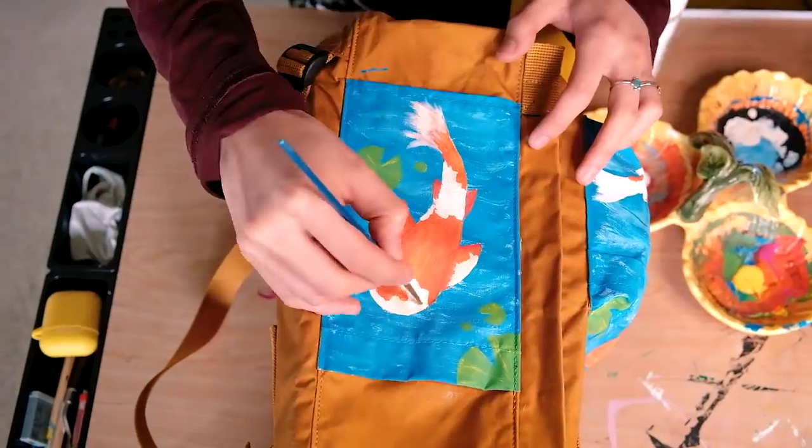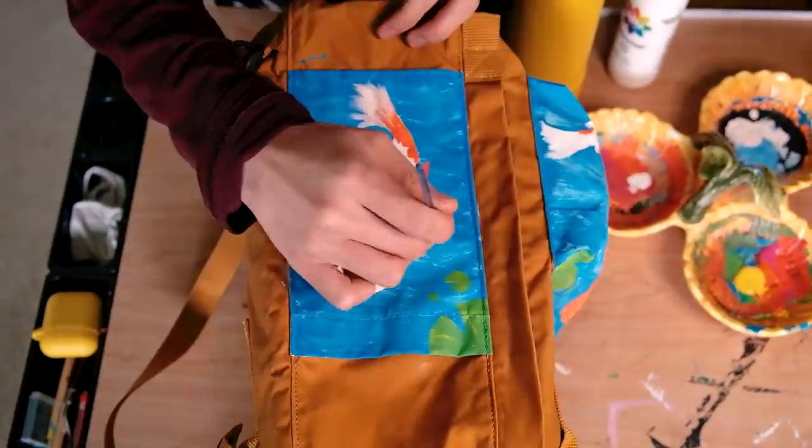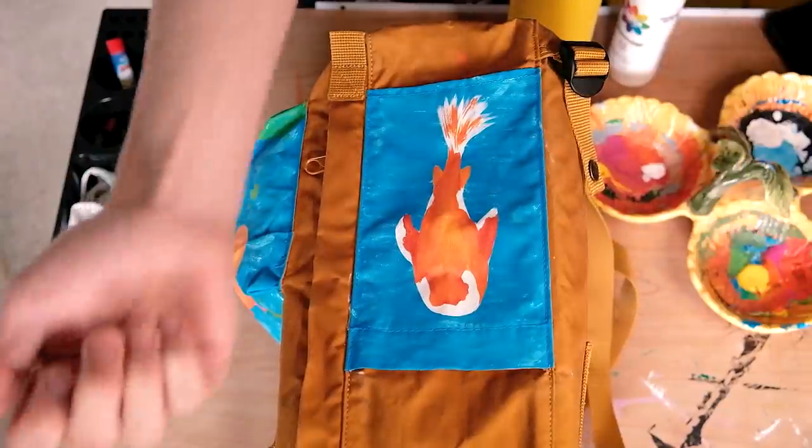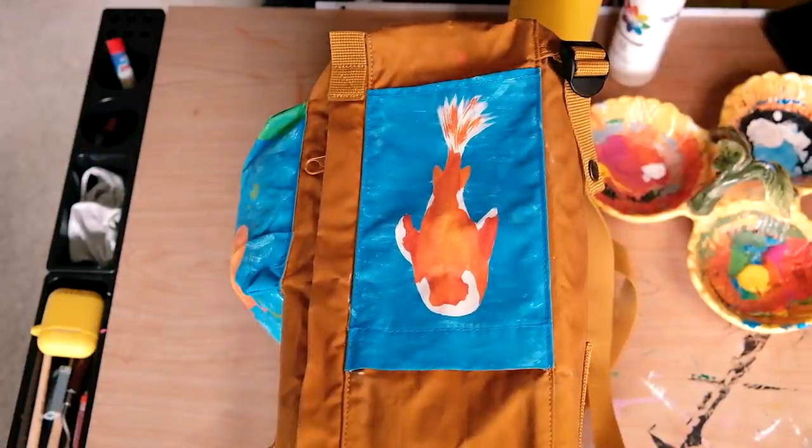I was almost done. I was ready to take thumbnail pictures and totally forgot there are no lily pads on here, and I bet all of you were shouting at me, so you can delete that comment. I'm doing it right now.